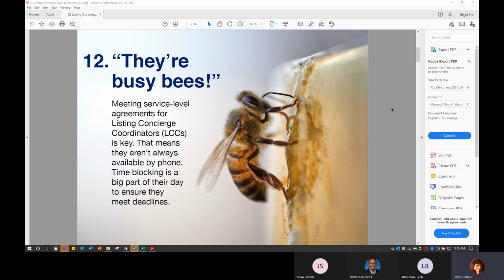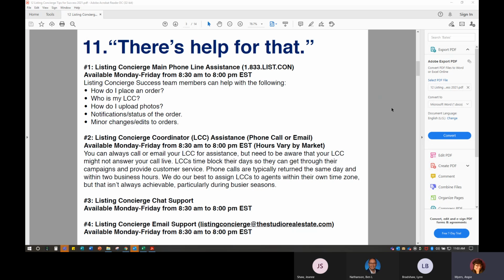I have seen a couple times when agents say, hey, I can't get through to them. They will get back to you. So again, there is help for that. They do have a main number, and again, I'll send this out to you so that you have a copy. You can also find this in the Listing Concierge system. But if you have any questions on placing an order, or maybe you can't find out who your LCC is, you can email me as well, and I can help you with them. But if you need immediate assistance and you really want to talk to somebody on the phone, they do have the option there for you to call.